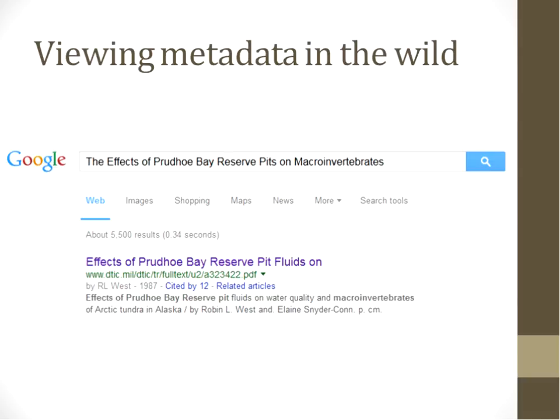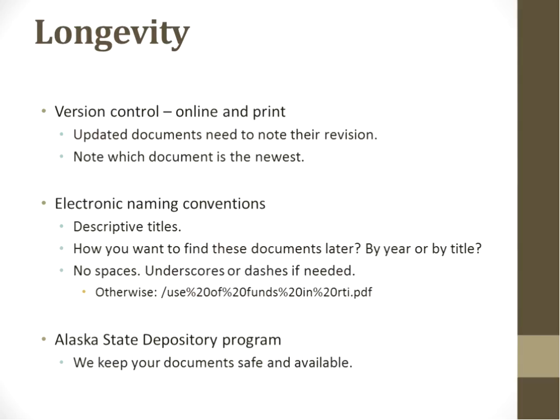I think currently with most state computers, it will just have the person's initials. So, okay, and then moving on to longevity, the actual keeping of our publications.